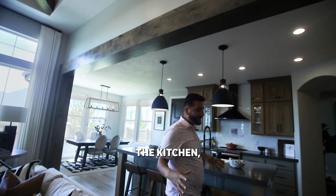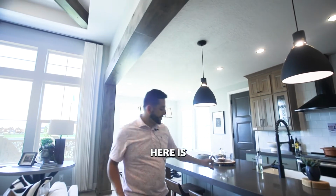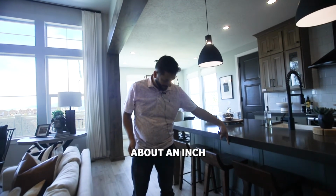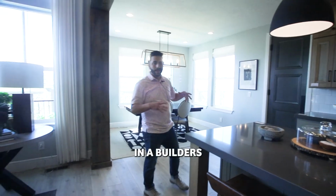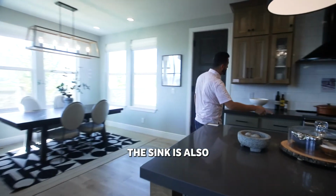And as we come into the kitchen, you'll see that they've got quartz countertops. The slab here is extra thick, the way they have it set up. It goes quite a bit deeper, about 1.5 inches. And even this island is a little bit larger than what's normally included in a builder's base package. And as you can see, the sink is also an upgrade.